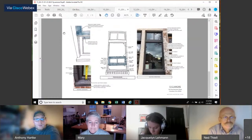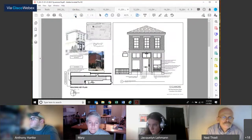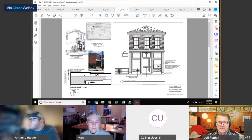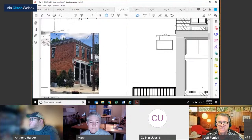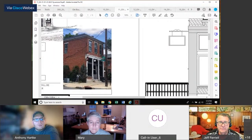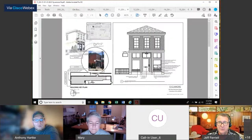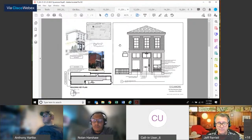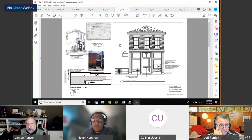Any other questions or comments? I'm a little nervous about whether this is old leaded glass. I don't think it is. It's not. Times I've seen it. Okay, it's not. No. It seemed to be an awfully big pain to be old leaded glass. Right. It's not old glass. Okay. I mean, it may be 50-year-old glass, but it's not 19th century glass. Right.